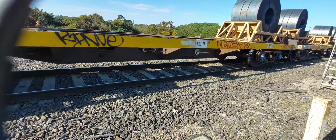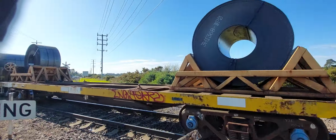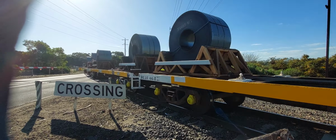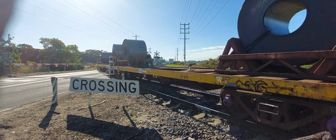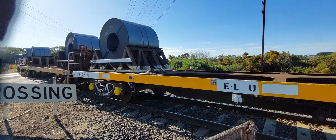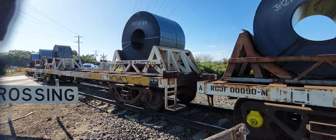See a little bit of trains on the rail there action. Sorry for the count. Should be about 35 to 40 on it today. Sorry about my voice today. Definitely new cradles there to take these bigger coil rolls.